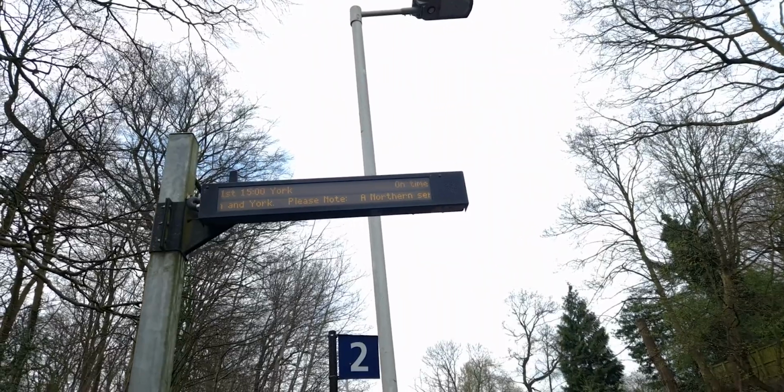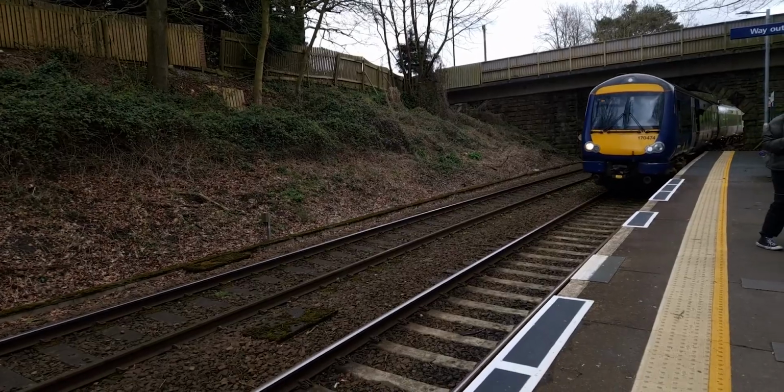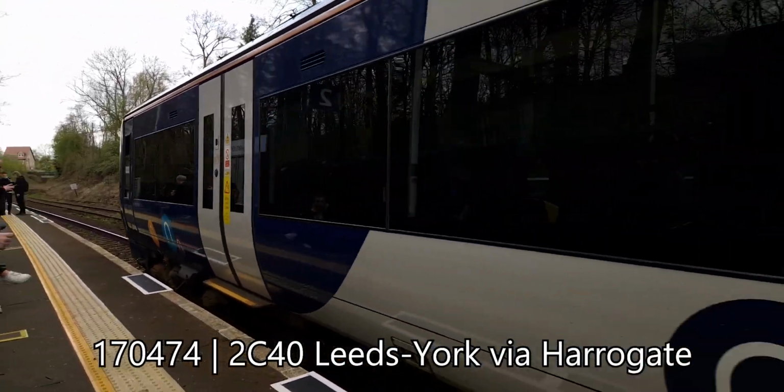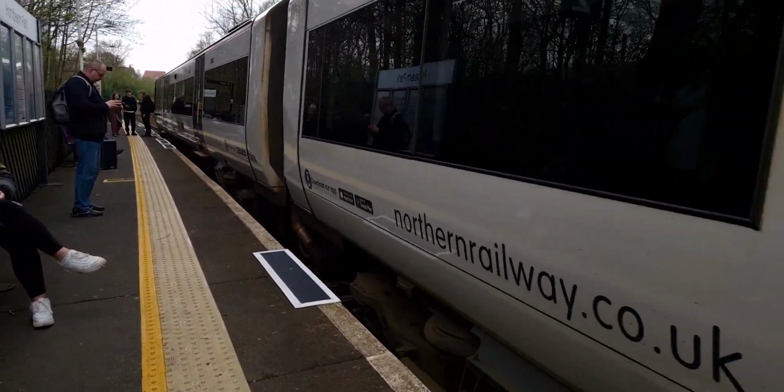Right, so the last train we're getting on the first part of the Harrogate Loop is the 15:00 Northern service to York, and we're going to go one stop down to Harrogate, where we will finish this video and the first half of the Harrogate Loop. And we have 170.474, the same one we boarded at, I think it was Headingley or Burley Park, one of the two.